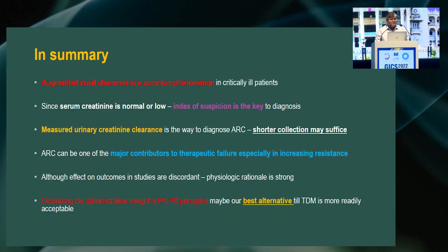In summary, augmented renal clearance is a common phenomenon in critically ill patients, and it is an often ignored thing, but it is the most common cause of therapeutic failure, especially for antibiotics, anticonvulsants, and anticoagulants. We have to be cautious about ARC. We have to calculate the creatinine clearance, and we have to act accordingly.